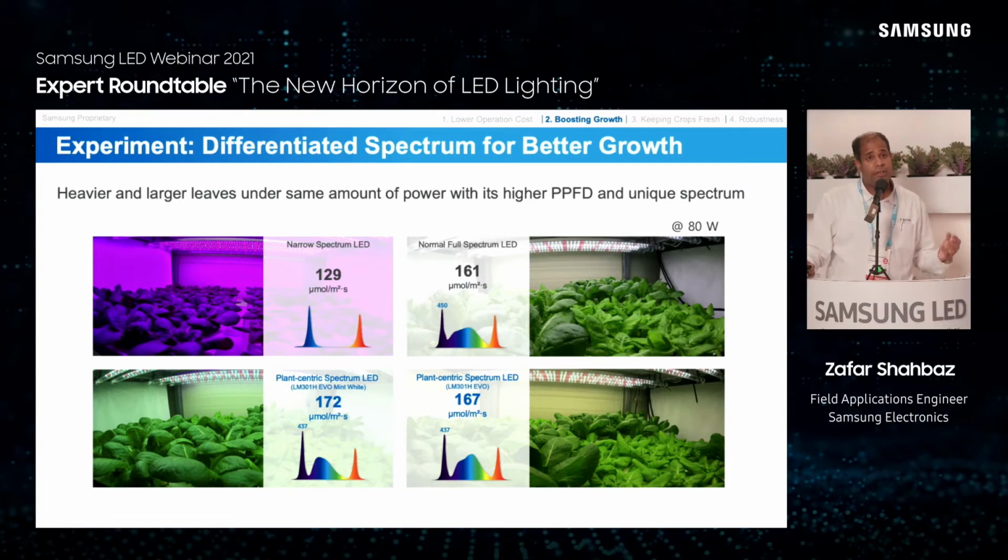When we evaluated these leaves after the experiment, they were heavy and larger leaves that were developed with the same amount of power using the different LED spectrums here. So the target was 150 PPFD, and using these 4 different types of LEDs, we could achieve 129 with the narrow, 161 with the normal full spectrum, but the highest results were with the 437 nanometer plant spectrum LEDs, which were 167 and 172 PPFD levels. And this was all at 80 watts nominal wattage.